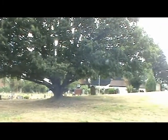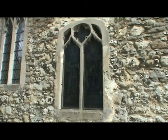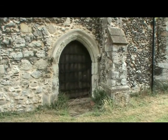I'm not too sure whether this is the obligatory yew tree or it's a very old oak tree. Back to the church, and I find this window very unusual. This door is also extremely old, as is the iron strapping that's on it.